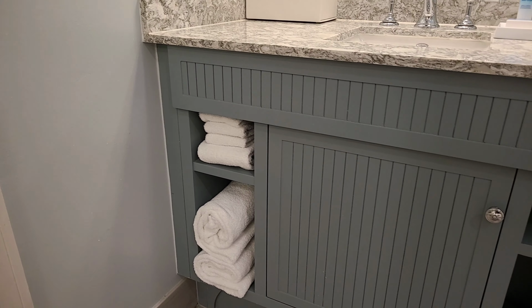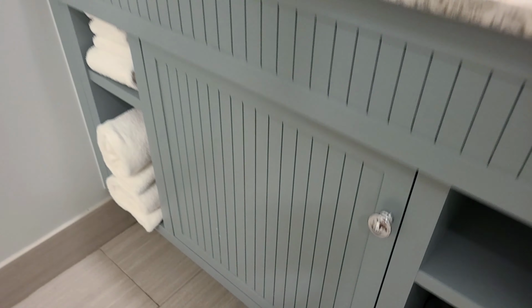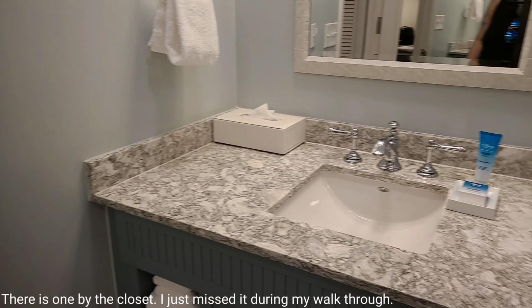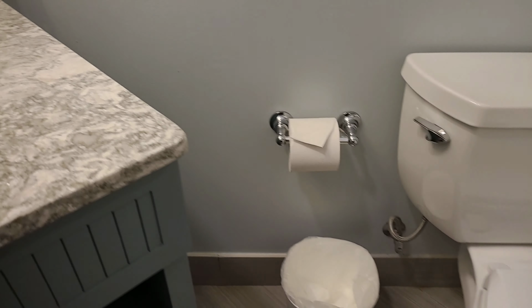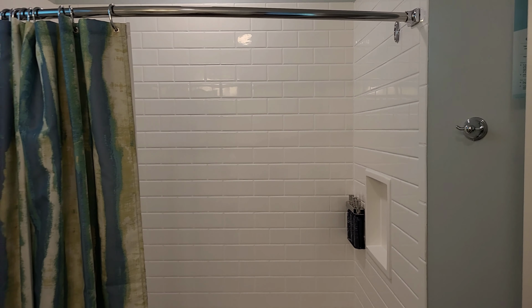So there's our towels. We have a hair dryer. Let's see. Nothing here. That doesn't open up. So it looks like we don't have a recycling bin in this room. I'm a little surprised about that. Here's our lotion and our face soap. Another trash can, toilet, and we have the shower.